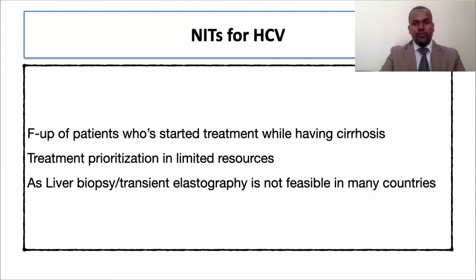And the other important thing also, if we screen patients with hepatitis C virus, we also need to prioritize those patients who need early treatment, like patients who have cirrhosis, so that they will have early treatment, and also patients with cirrhosis who have been on treatment also need follow-up even after completion of the treatment. So to prioritize patients to start treatment, and also for follow-up and for monitoring purposes, we need to have a non-invasive test that's not like a liver biopsy or a transient elastography.